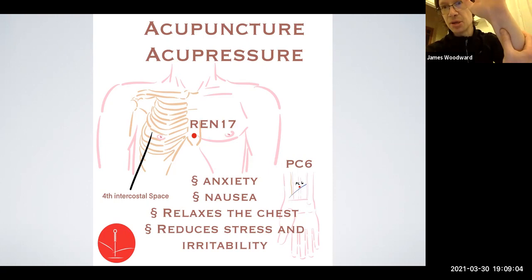You want to be nourishing as well. So go in nice and slowly. And you just hold this here. You'll be holding this for about 2, 3, maybe even 5 minutes. And you'll do this on both sides as well.